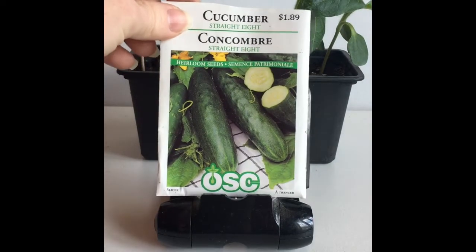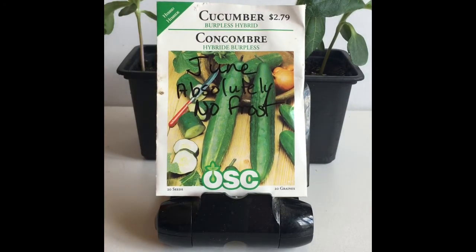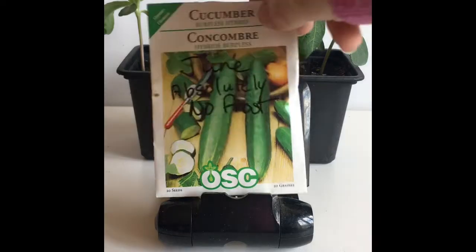Cucumber, I love to make pickles, so these were great. They are the Straight 8 cucumbers. They were great for pickling. Amazing. These cucumbers, again, amazing for pickles. I cannot get enough. I love cucumbers so much.